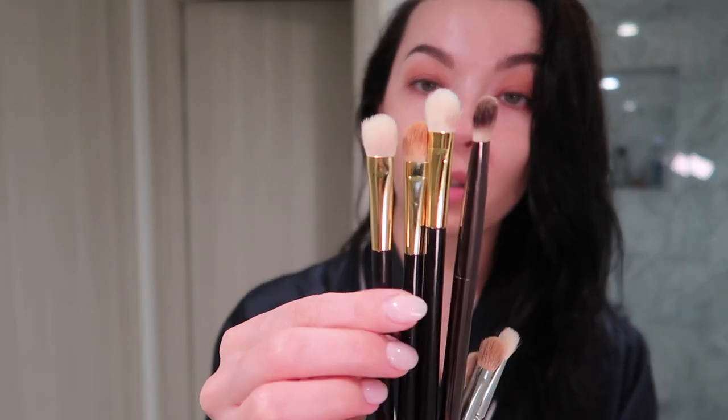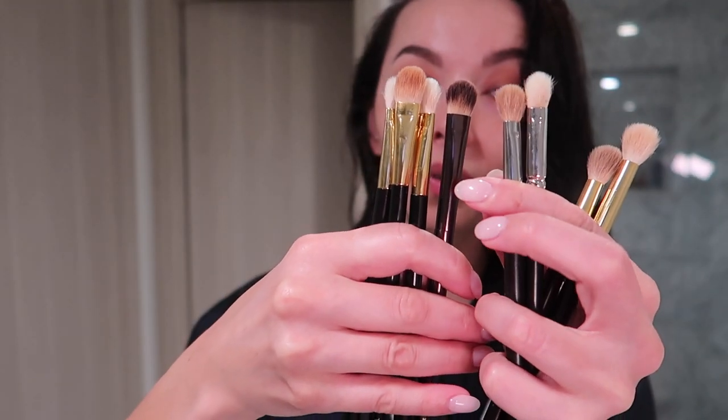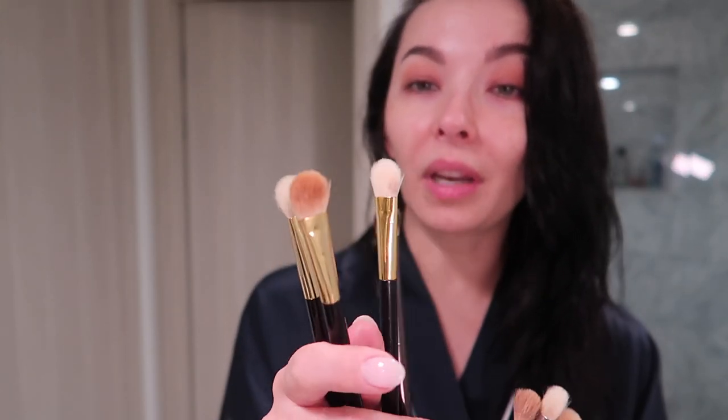As you can see, compared to the other ones, these are bigger, more fluffy. I have 1 from Hourglass. I have 3 from Tom Ford. I used to work for Tom Ford, so I used my employee discount at the time. That's why I have so many Tom Ford brushes. The rest of my brushes are just mistakes I purchased or the ones I didn't use that much.